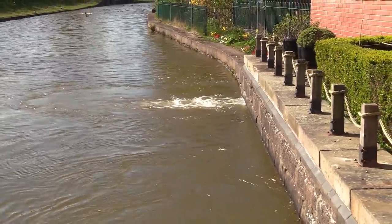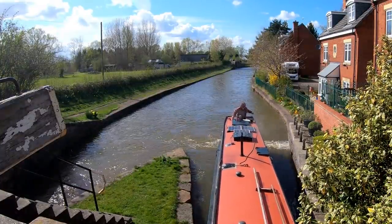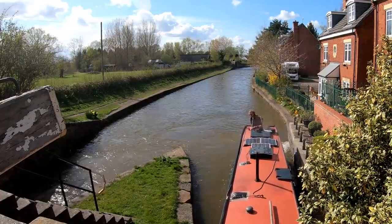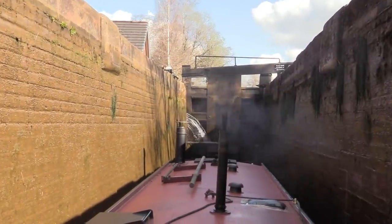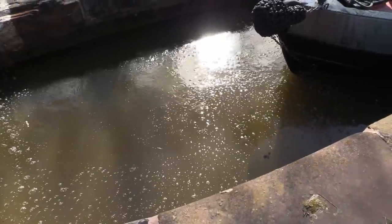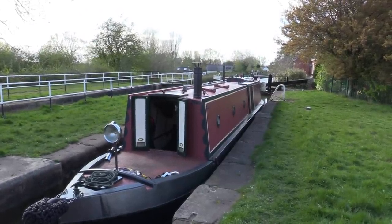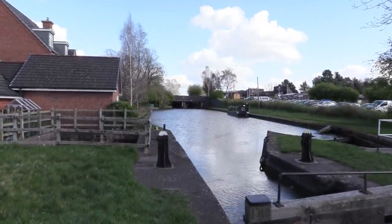Unavoidable side current there. Tried my best to get over, keep the nose to the left, and then a sharp turn in, but the water just pushed the whole boat sideways. The jury's still out on the best way to do these narrow gauge locks. I think the best way is to have somebody with you. One on the boat, one doing the locks.